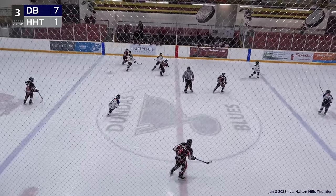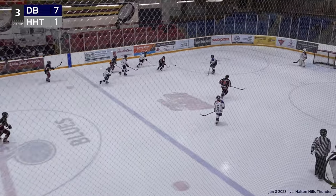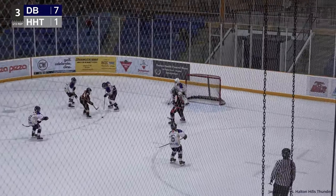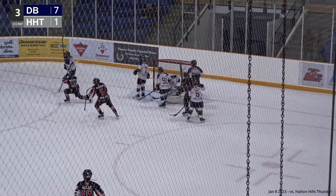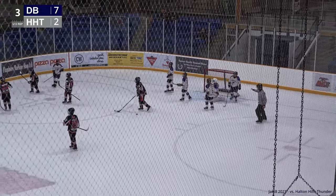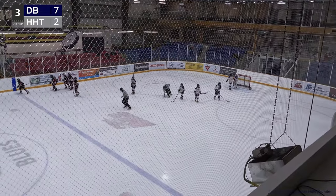All right, folks, here we go. Off the draw. Samuel Gillis. Oh, they pick it up. Nice back check by Samuel. Puck is loose, and they go top shelf. Blues just couldn't control the puck there, and it is 7-2.